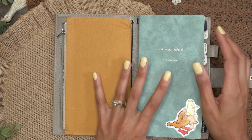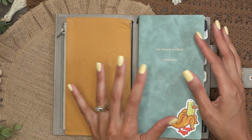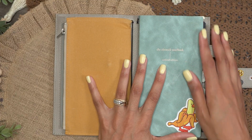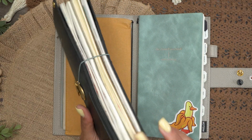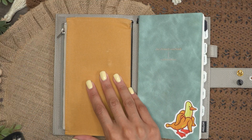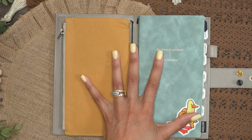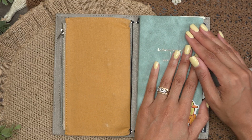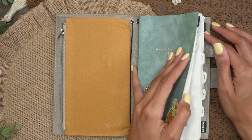I will say that the size is so perfect. It fits in so many of my bags, and it doesn't take up a lot of room when traveling. And like I said earlier, I can just take out one or even two of these little inserts and pop it into this cover. This cover is by Moterm, and it's just an all-in-one thing, and I really love that. I do kind of miss my B6 situation. I really did enjoy that B6 size.